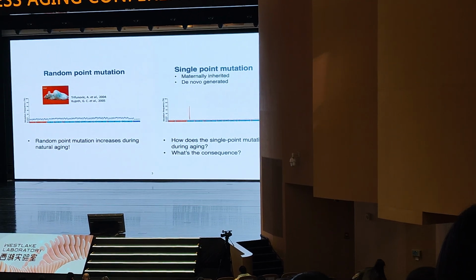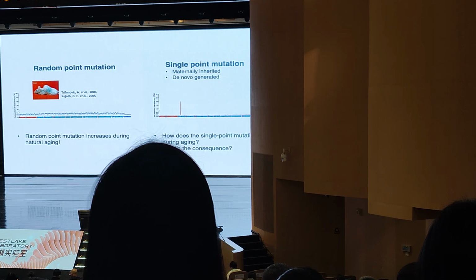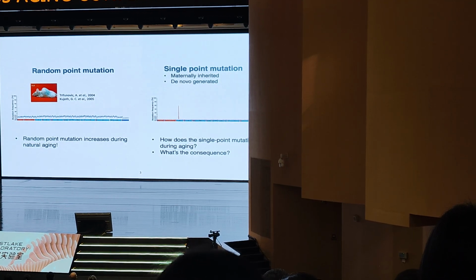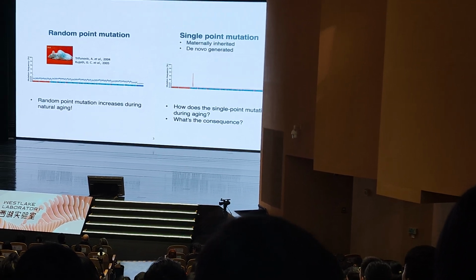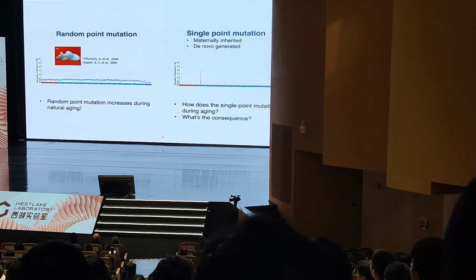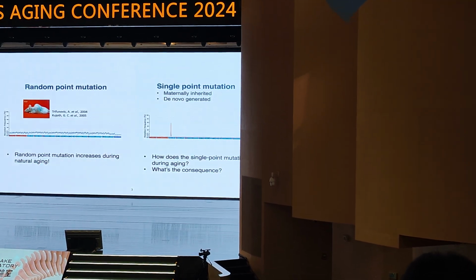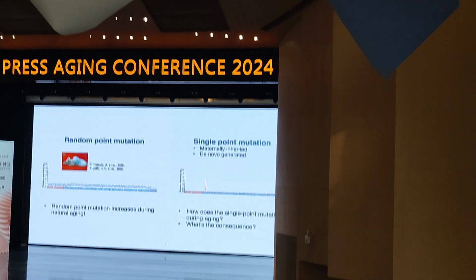But what we are interested in is the single point mutation, in terms of how these single point mutations come about, either maternally inherited or generated de novo during early embryogenesis. As I just mentioned before, these single point mutations can cause completely different cell responses if they are located at distinct genes in the mitochondrial DNA. So how these single point mutations change during aging, and what the consequences are, is currently far from known.